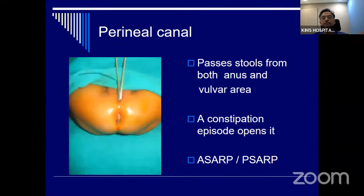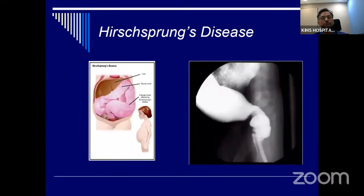So sometimes we see what is called a perineal canal, a typical canal, where the baby will be passing stools from the vaginal introitus. So ASARP or PSARP, the options of the operations that we do, is going to be a permanent solution. After that, among anorectal malformations, we often talk about Hirschsprung's disease.